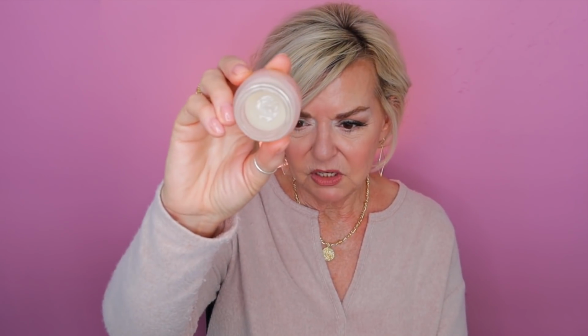It comes in this cute little jar, and you can see I have been using this for months and months. This is the one that stays on my nightstand, and I'll put this on my lips before I go to sleep at night. This formula is so nourishing and so moisturizing. I'll just put a little bit on my finger right here, rub it around my lips, and I'll wake up in the morning and my lips are heavenly.